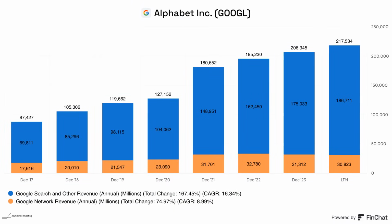You can see this is basically the search related business, the advertising business, Google search, and then their Google Network business. And you would think, the way that the narrative has gone with Alphabet and with search and with artificial intelligence, that this business would be being destroyed right now, that it wouldn't be growing. But in fact, it is growing at a pretty consistent clip.